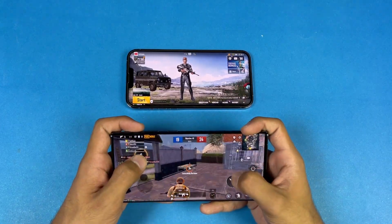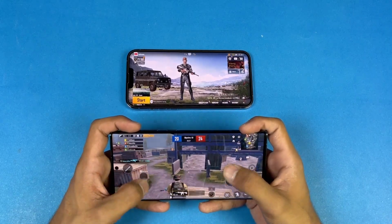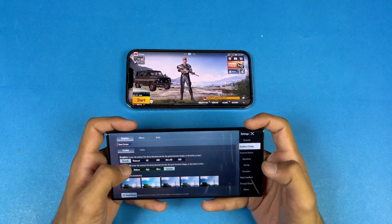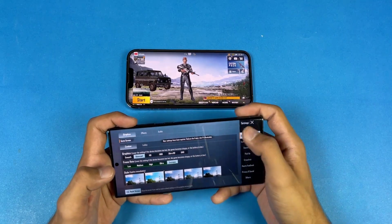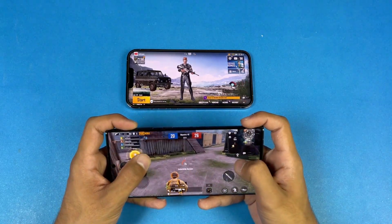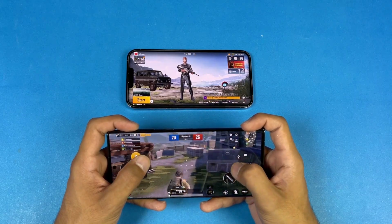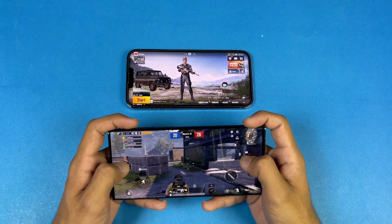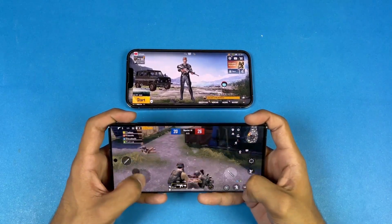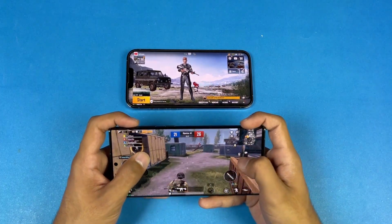And you can see so far no issue whatsoever on the S22 Ultra. So we have it at 20 done. So now let's go to the graphics. Now let's play on Balanced Extreme. Let's see if we can see any lag or not. Still 60 FPS. Let's see how the S22 Ultra handles this Balanced graphics with extreme frame rate setting.